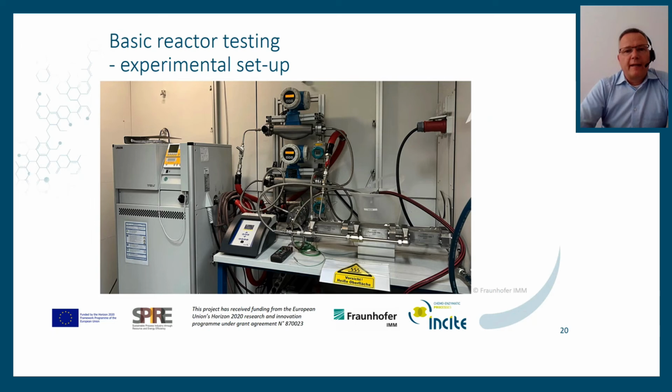The point is that the pilot reactor is designed for such high throughputs that we cannot completely characterize it here at IMM. So the complete reactive testing will be done in the final pilot installation at the industrial partner side. But here at least we cross-check a little bit the key performance characteristics, like that the pressure drop is in the correct range, and also the heat exchange characteristics.